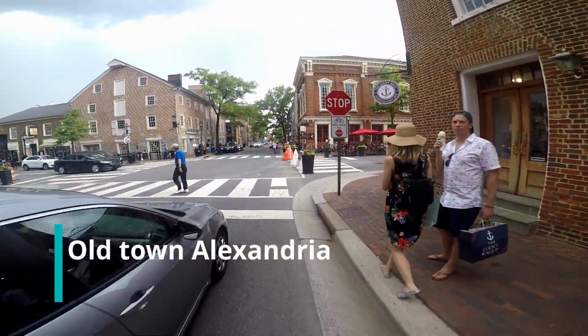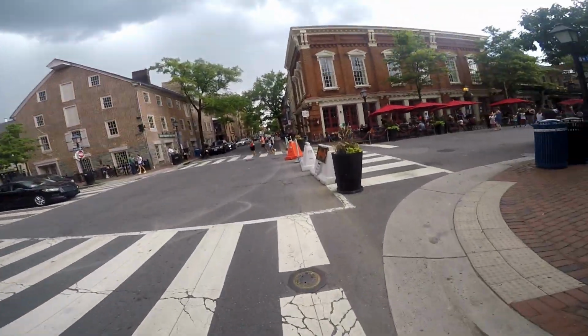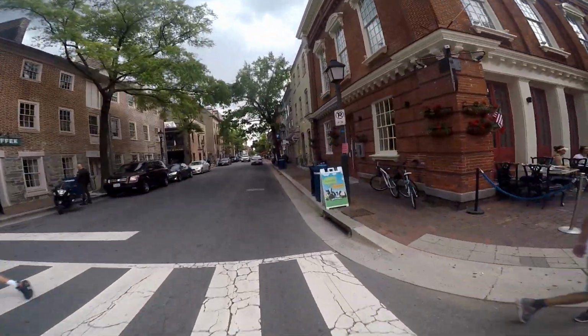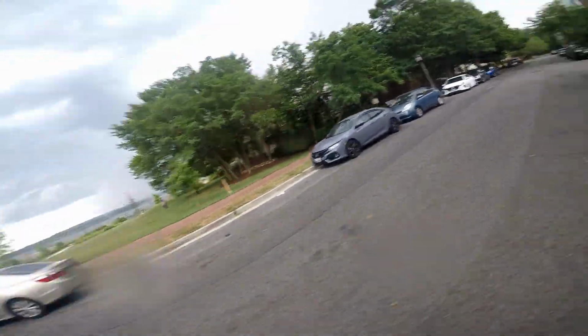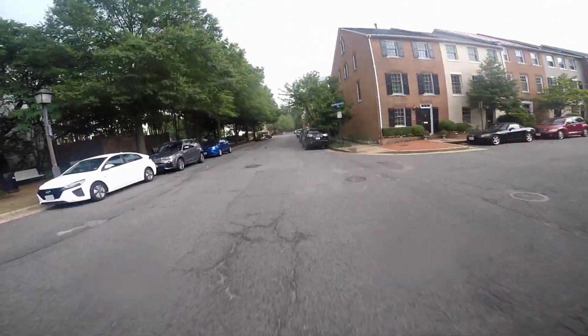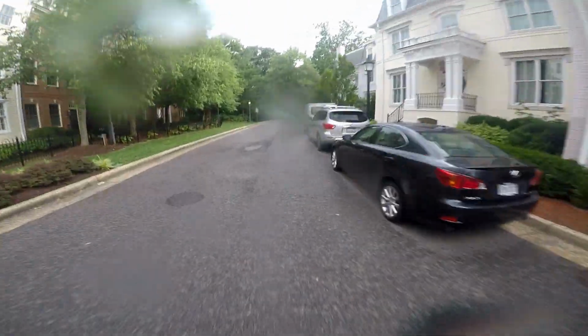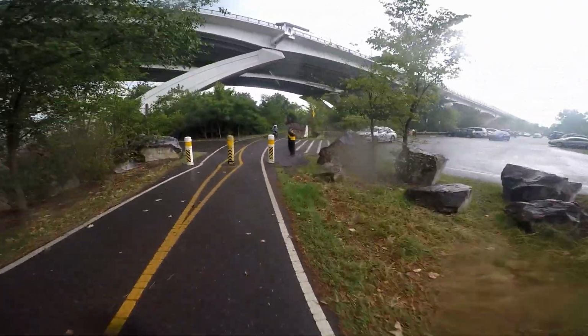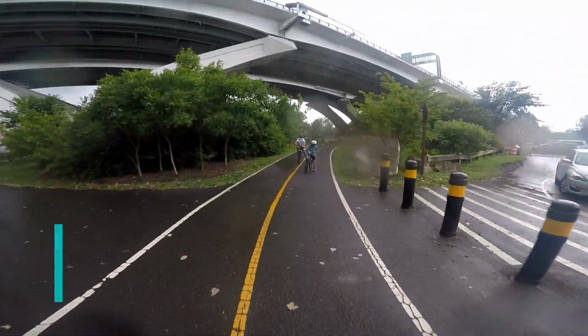Here we are back in Old Town Alexandria. It's kind of a cute little area, but restaurants here are very expensive, and the only thing I can really afford is the franchise stuff, like Subways, Chipotles. So we're back on the trail. It's starting to rain. I'm dashing back to the truck, and I am going to go underneath this bridge and take refuge.